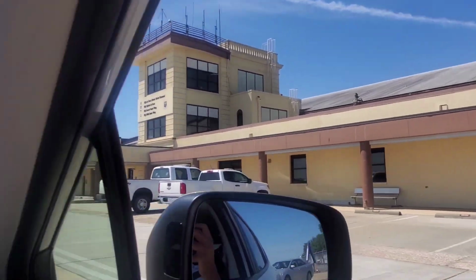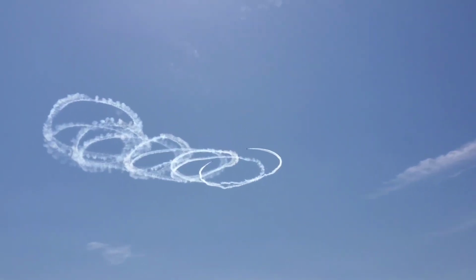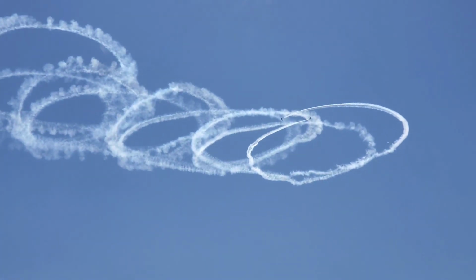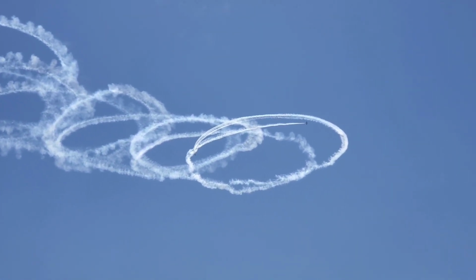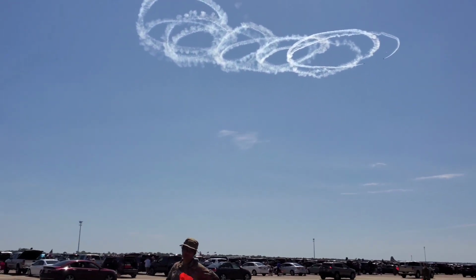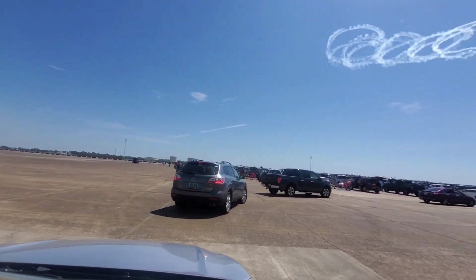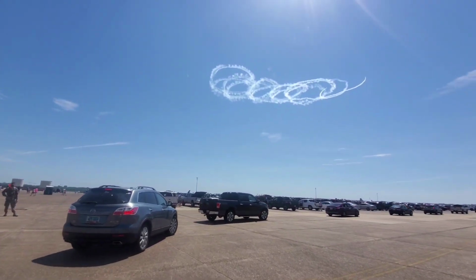So they got them all parked somewhere else. Where we're at is normally lined up with B-52s. This is where they park them. Wow, they're going at it already. Look at those planes going at it. Heck yeah, and we're parking. We are now parking on the actual airfield. This is so cool.